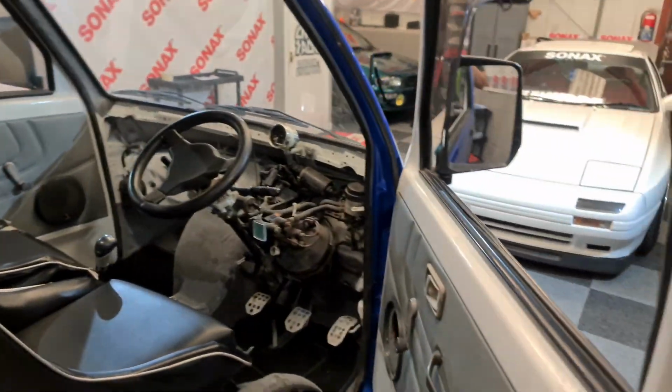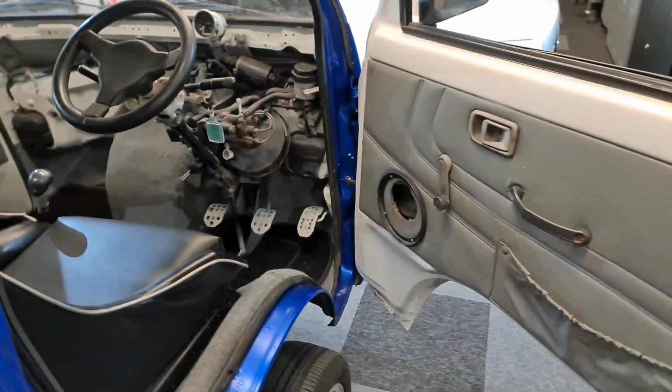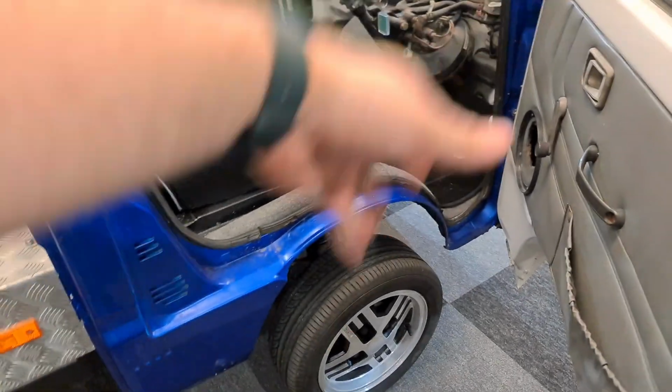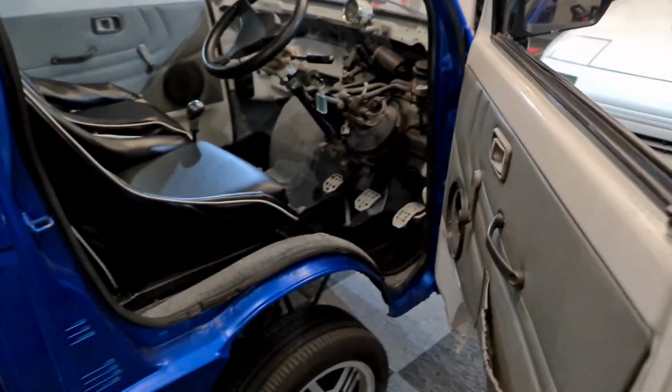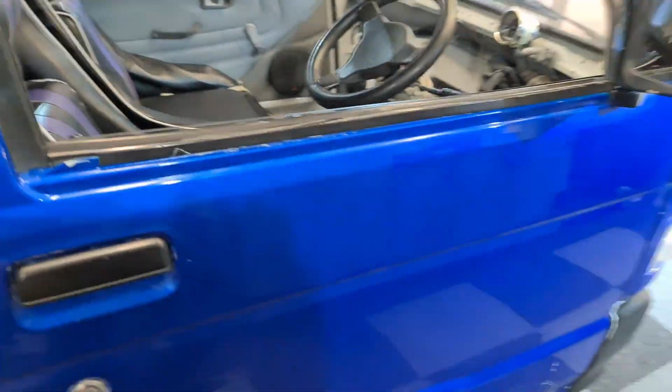But yeah, overall she's not too bad. I'd say the paint job's been done. There's not much rust in them. A lot of times these rust out. There's a bit here and there which is coming back through, but it really doesn't matter. It's got wind deflectors on, which is cool.